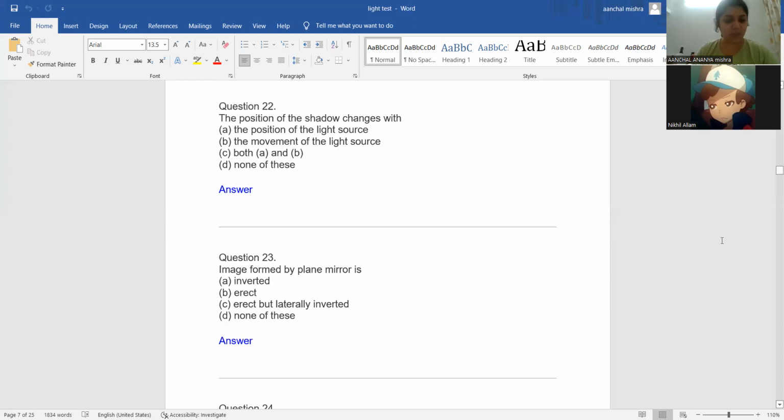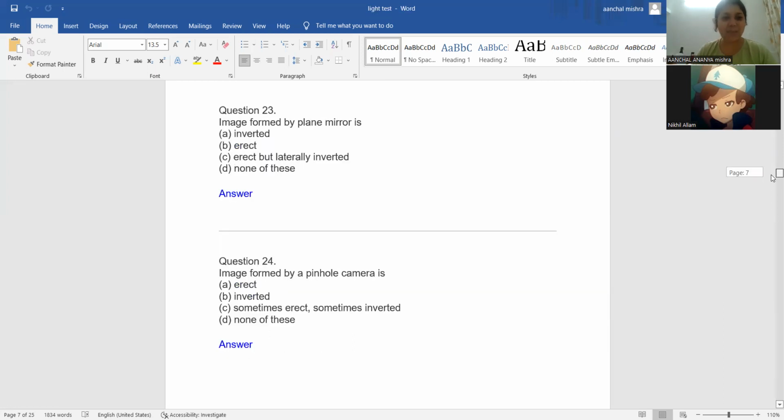Yeah. So question number 22: the position of the shadow changes with the position of the light source, the movement of the light source, both A and B, D, none of these. Okay, so answer is both A and B. You have done it correct. Okay, very good. Okay. So image formed by a plane mirror is inverted, erect but laterally inverted, none of these. Okay, so this one you have done wrong.